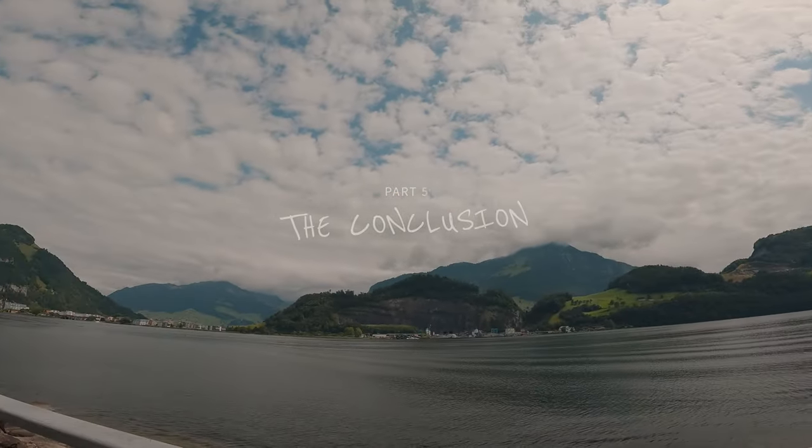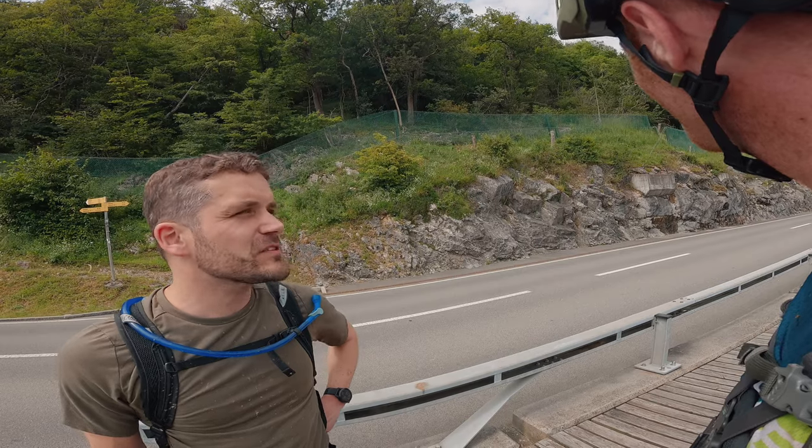We conquered Pilatus. I liked the mix of roots and rocks. It's not for beginners, it's advanced. Maybe experts, some stuff. Of course. You have to be in good condition and you have to have good technique to go down. Otherwise it isn't fun for you.